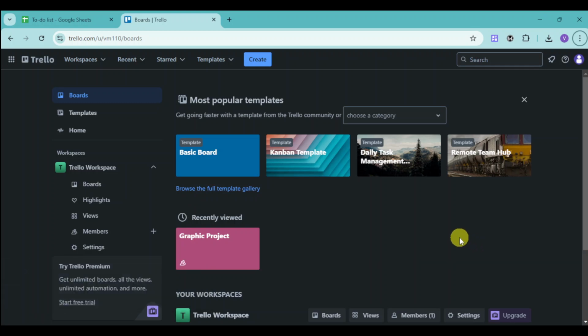For this one, I recommend you go over and just choose a category. They have a basic board wherein they only have the to-do list options, or you can also use this daily task management. You need to make sure to choose the one that is right for you. If you have other people working for you, I recommend this remote team hub. If you're only looking to track your tasks daily, this one is for you.